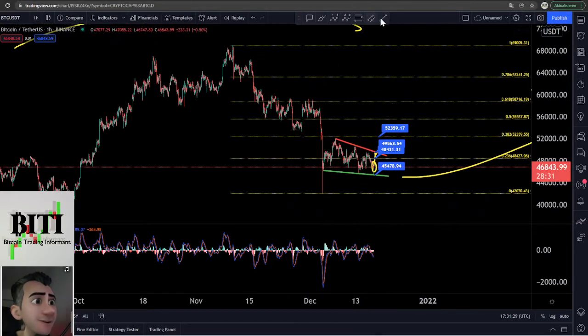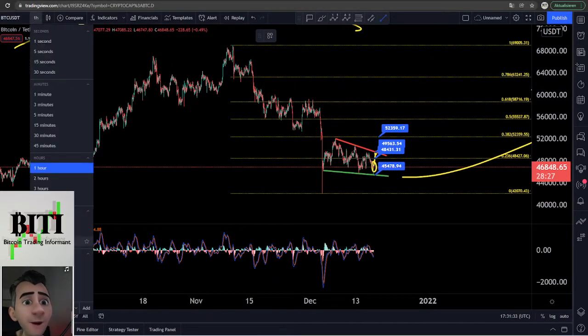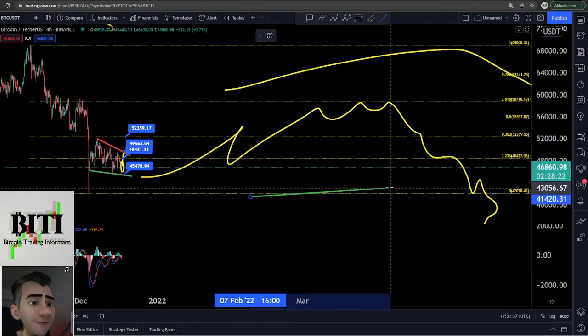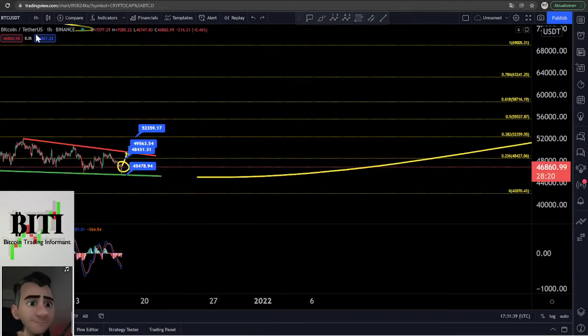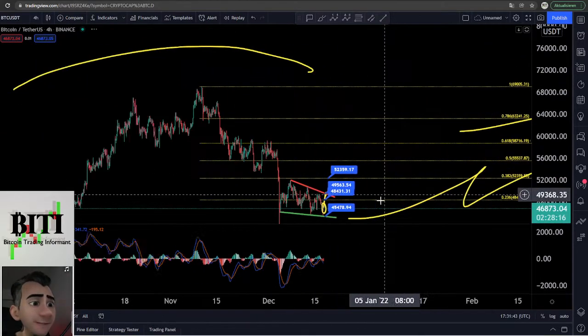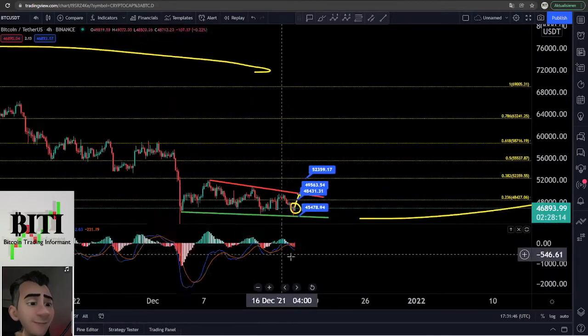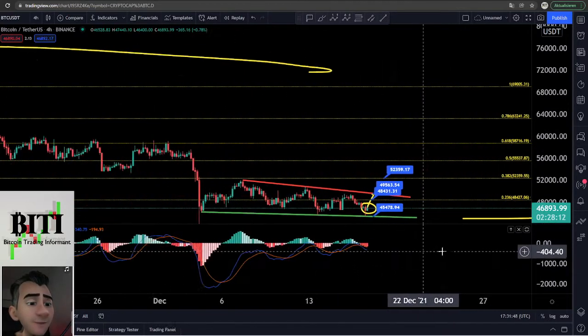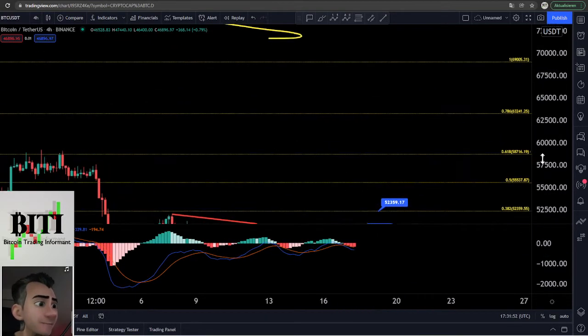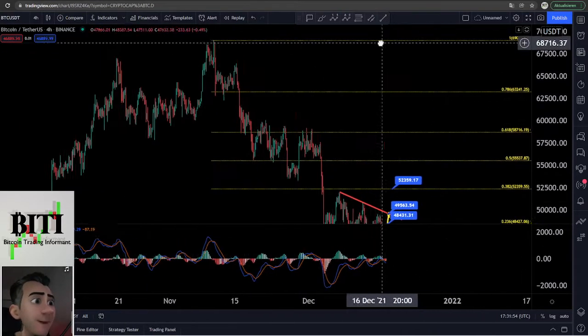Let's check. 5 minutes are not over now. Let's check now this one on the greater time frame. Let's check the 4 hour time frame before we end this video. On the 4 hour time frame, we have here these things to watch. Let's zoom in a little bit more. We can see the MACD is still bearish. We saw here a bearish cross on this point. We are going down. We are building more and more red candles. This is not nice, but we have to watch one thing.